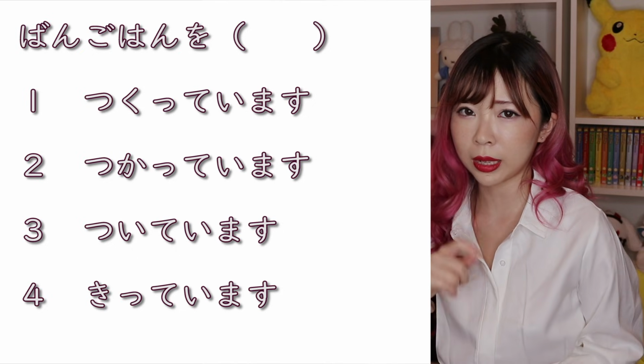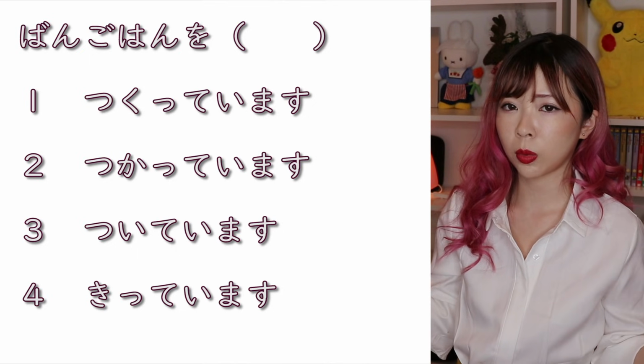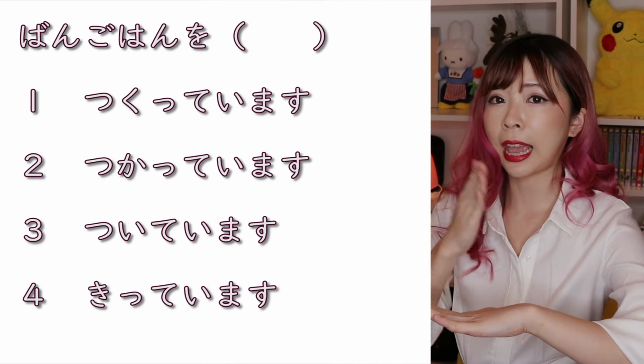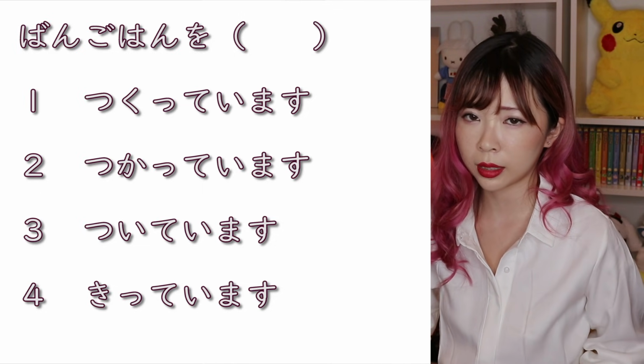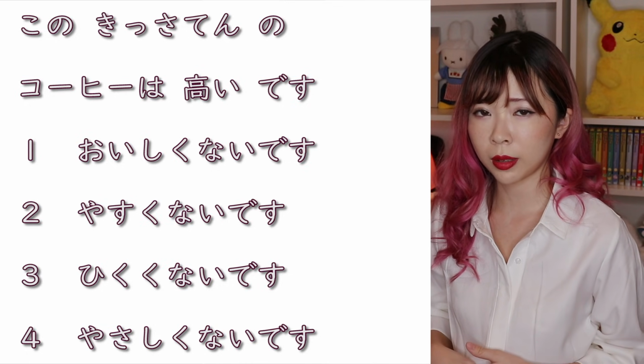3. ついています. ついています could mean like it's attached or it could mean has arrived. 4. 切っています means is cutting. 次, 同じ意味. We want to find a sentence with the same meaning.